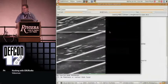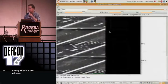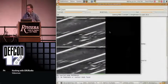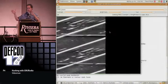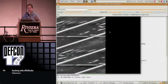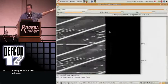What daughter board are you using for the TV? The question was, what daughter board am I using for the TV? This is just the 900 megahertz one. So essentially, if you've got cameras that are in 900 megahertz or 2.4 gigahertz, you should be able to pick it up with this. Now, if someone checks in the code block to be able to do the horizontal and vertical sync, this would show up nice and pretty.